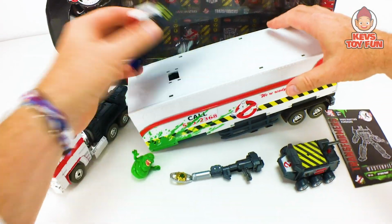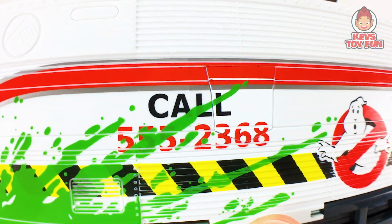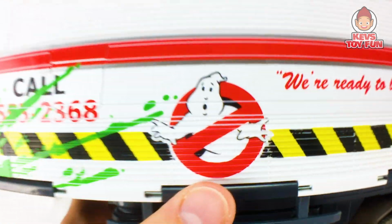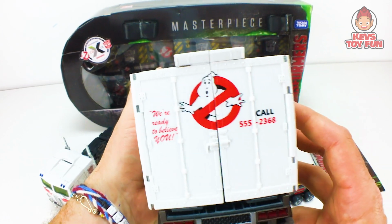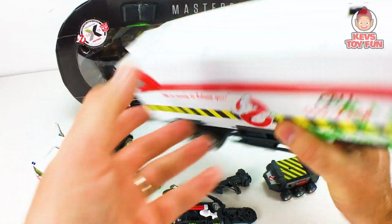So that comes off, and then let's see. Here's the trailer itself. Call 555-2368. It's kind of cool. It's got some slime on it from Slimer, and the Ghostbusters symbol. We're ready to believe you, which is their signature tagline. On the back, same thing on this side. Pretty cool.